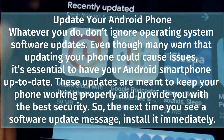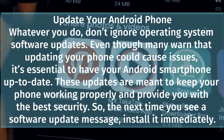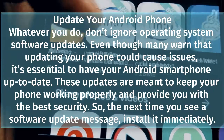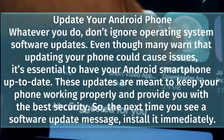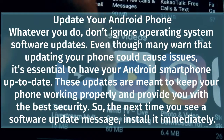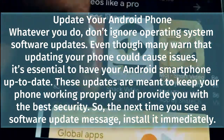Update your Android phone. Whatever you do, don't ignore operating system software updates. Even though many warn that updating your phone could cause issues, it's essential to have your Android smartphone up to date. These updates are meant to keep your phone working properly and provide you with the best security. So, the next time you see a software update message, install it immediately.